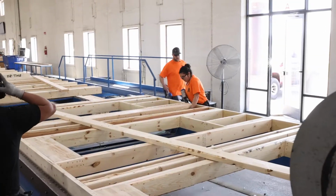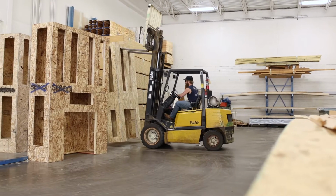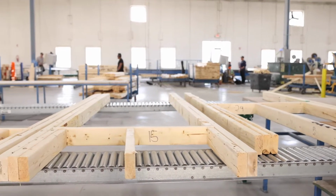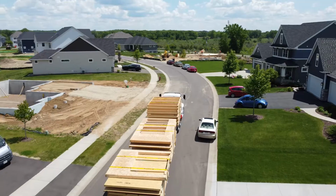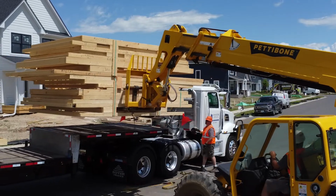We produce wall panels, floor panels, trusses, and other unique components that have innovated the way we provide turnkey framing solutions. We try to pre-prep everything we can. When these bundles of walls go out in the field, the first wall that the field needs will always be on top of the pile for them.